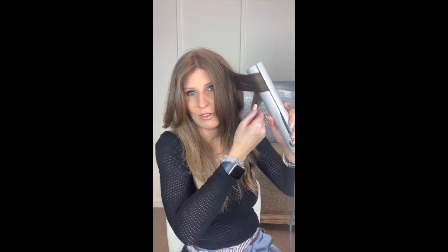If you have naturally curly hair, you just make sure you get close to the scalp, close and rotate, and then that will smooth and curl at the same time. Just brush through the hair really well before you go in and create the curls.